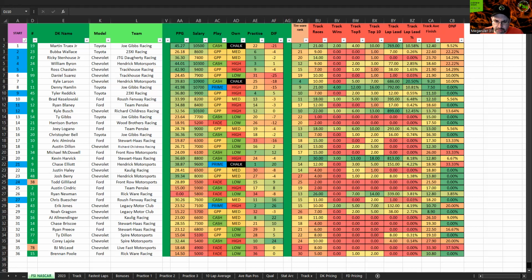Ryan Newman coming back in a Rick Ware car is a fade. I mean, he'll just make it impossible for many laps for some of these guys behind him to pass him. But I think if Noah Gragson gets up to him, then he'll move him out of the way and say welcome back to Cup. But it's good to see Newman back, but I don't expect much from him. So he's a fade for me.